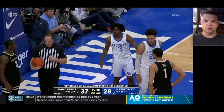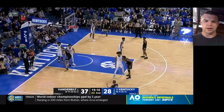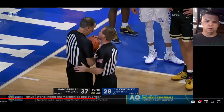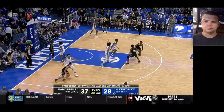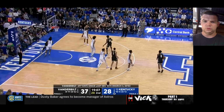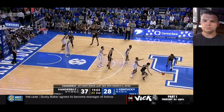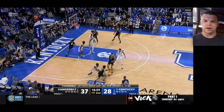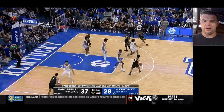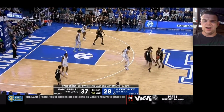And you will skip ahead here. Looks like it's going to be a lane violation against Kentucky, so it's going to be Vanderbilt ball again. So here's Lee with the ball in his hands. Not much going on here in terms of Vanderbilt's offense. He's going to cut through, go to the weak side, come around on the pin down. Good job from Tyrese Maxey kind of denying that pass.